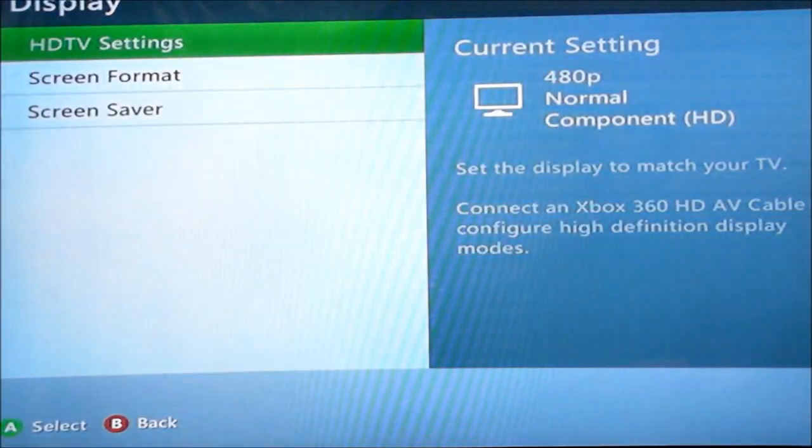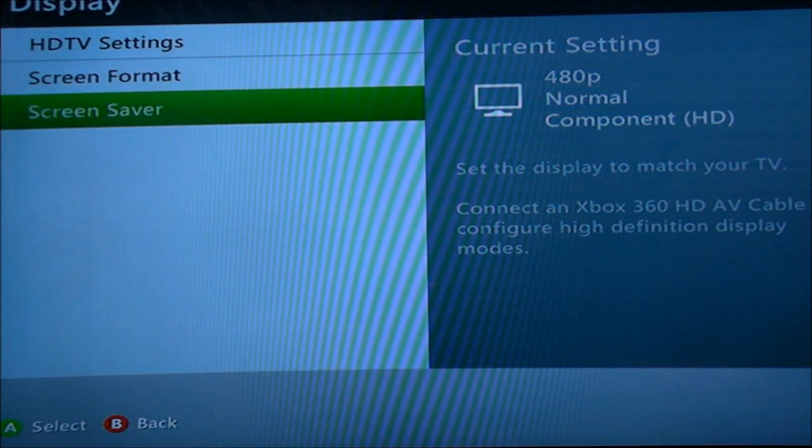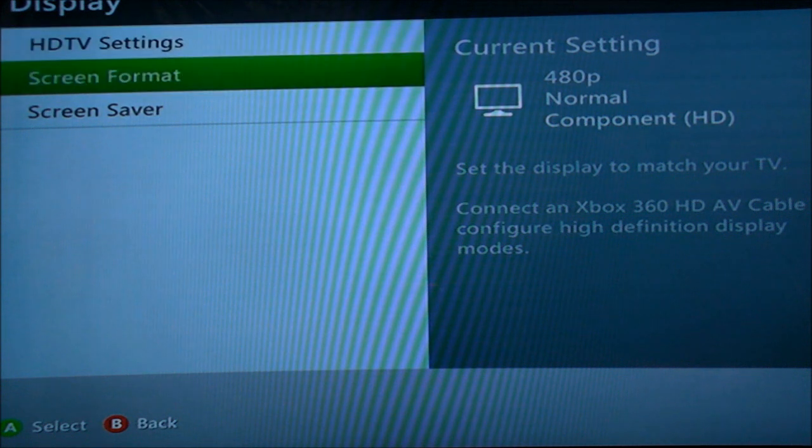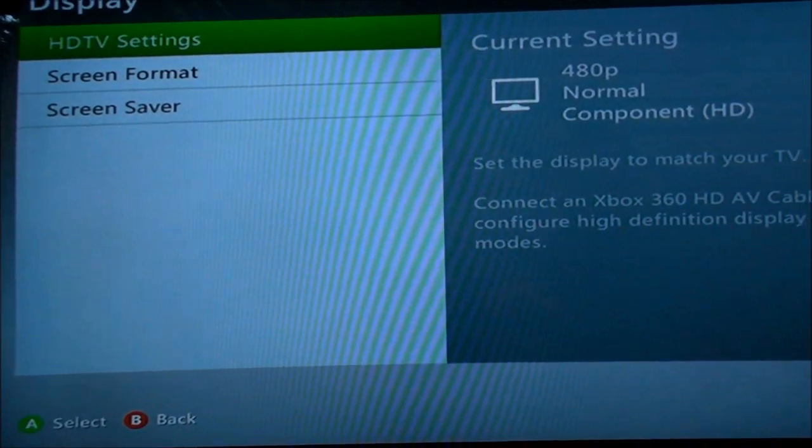720 is the one you've got to watch out for. A lot of these HD TV screens don't always accept the 720p. This has got the whole lot. I'll even try in some standard def. I'll go and click the button on the back of the cable. Be back in a sec.